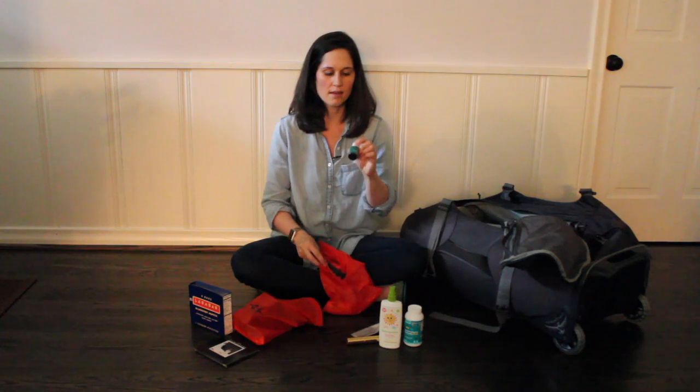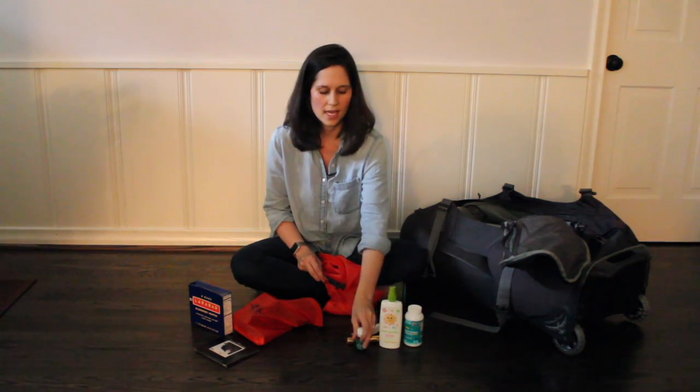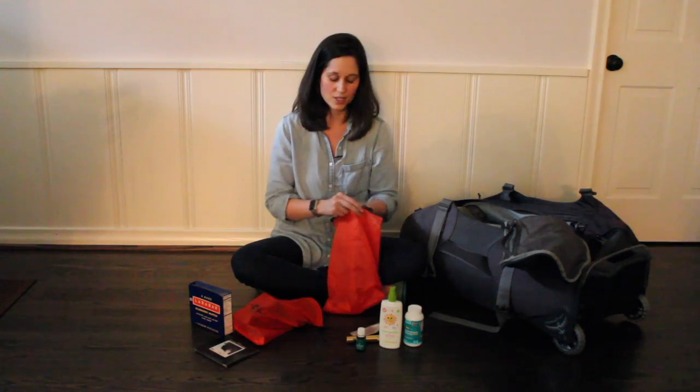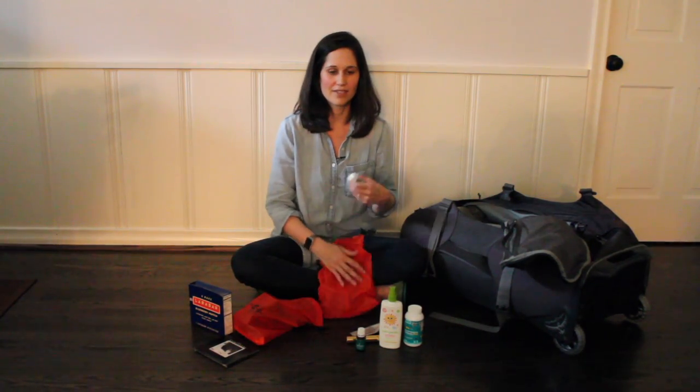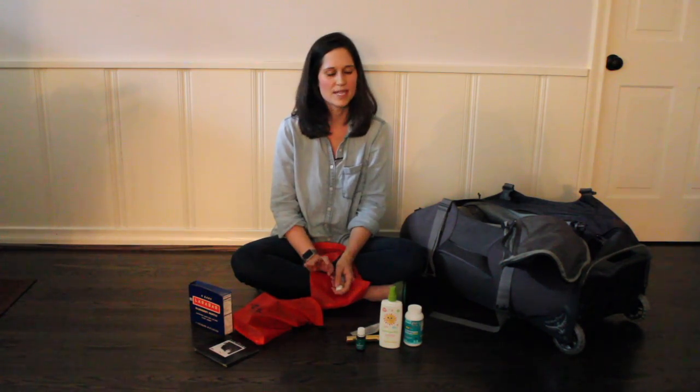And then I bring a little small thing of peppermint oil. This is really good for stomach aches and a variety of other purposes, fevers, that sort of thing. And my son asks for it a lot. So if he's having anything going on, he just wants some oil. It makes him feel better. Placebo effect, but it works. So we're going to go with it.